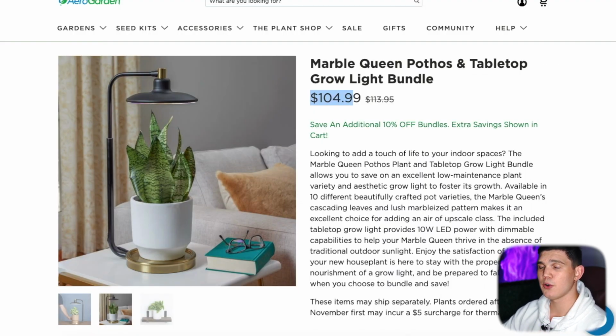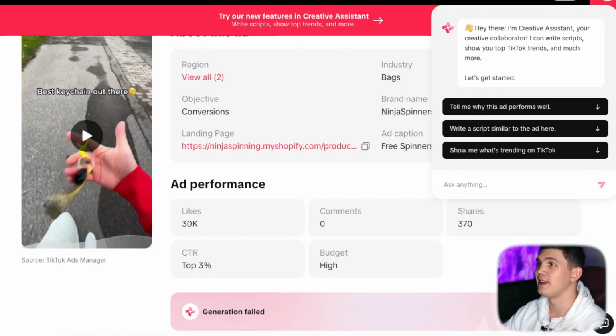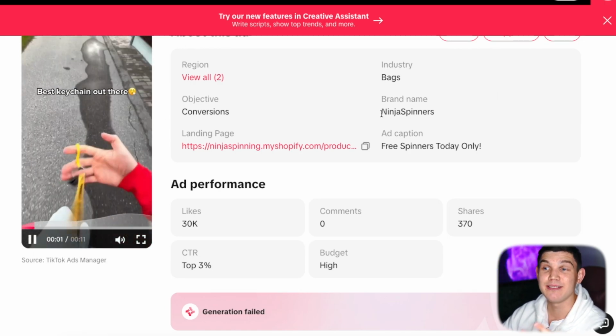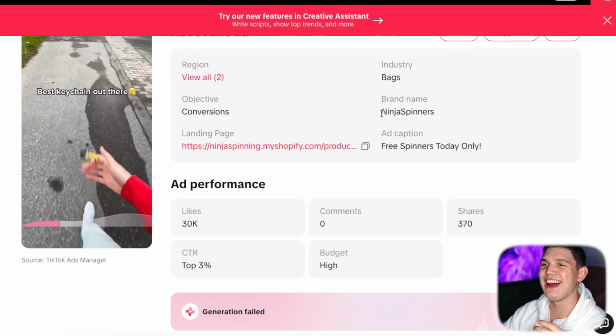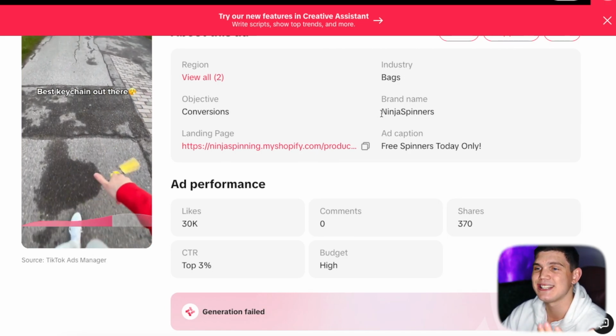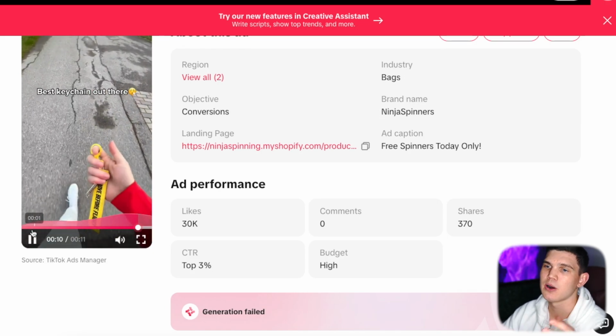Now, another cool product that I thought was cool, and honestly, when it comes to product research, I can't stress this enough. It's so simple. It's really just me looking at something and being like, huh, that's cool. And then if I can see a good marketing angle, I'm going to run it. I'm going to test it. It really comes down to the marketing angle.